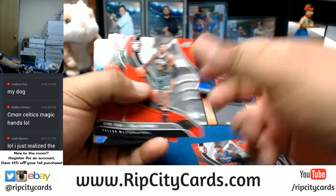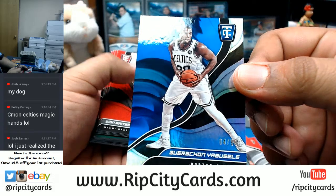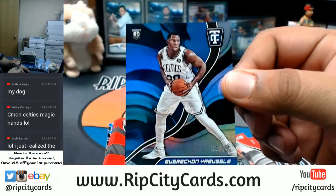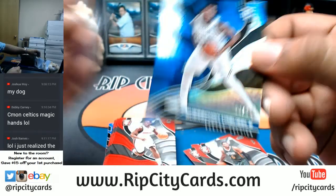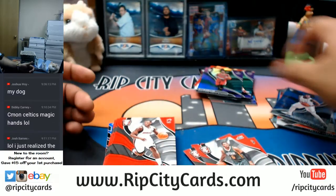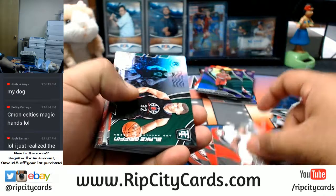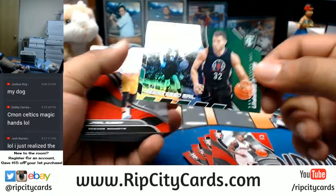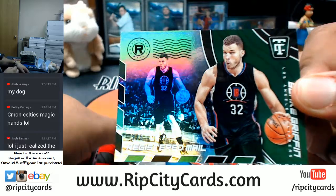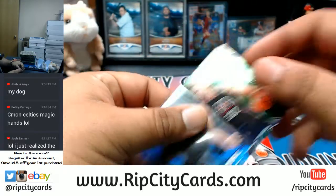CJ McCollum, Blazers refractor. Guerschon Yabusele, /99 for the Celtics. There you go, Celtics. A little Celtics hit right there. This is pretty cool. Number 5/5 registered mail for Blake Griffin of the Clippers. It's pretty cool.